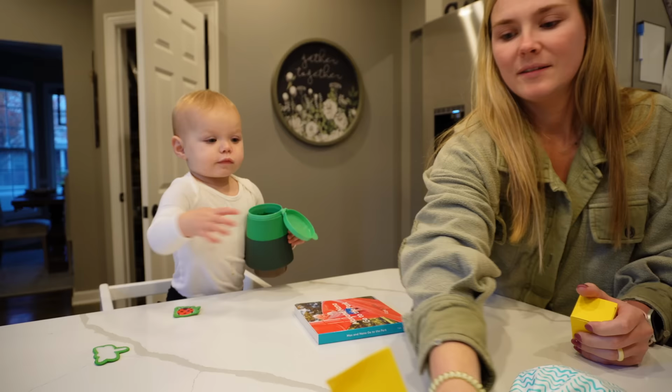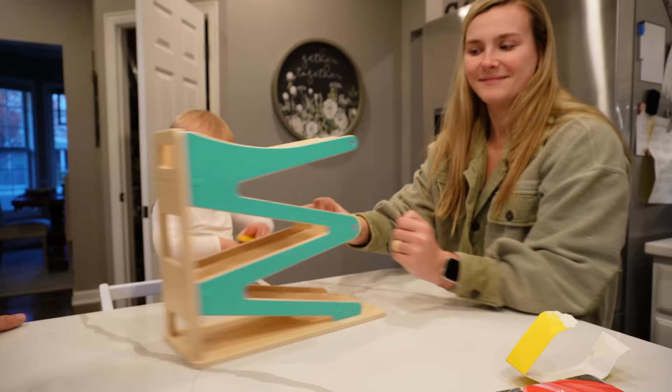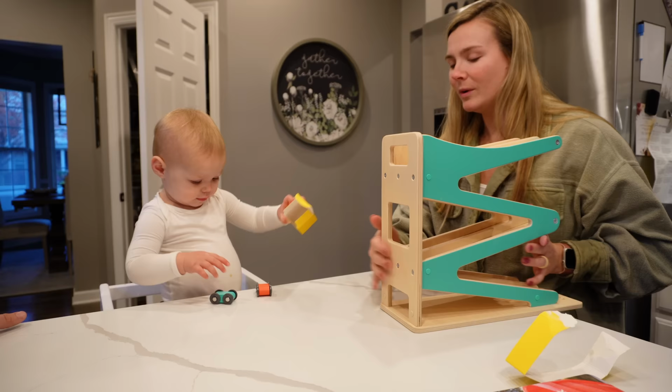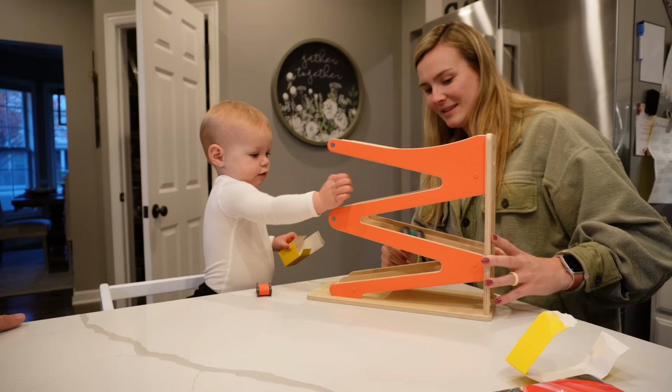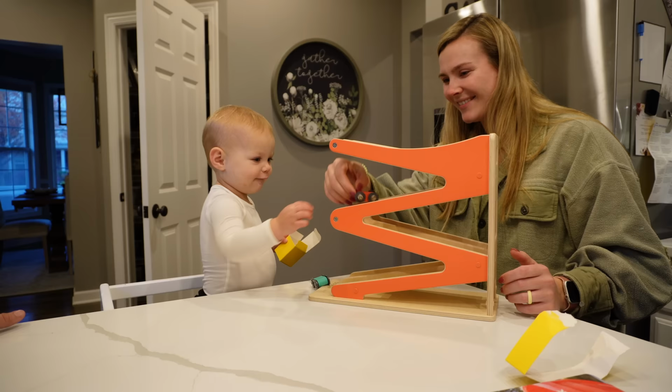Ready? Yay! Yeah, let's try the slide. I thought you'd like this one. Nice. Okay. Little cars! Ready? Try from the top? You want to do the red one? Uh-oh. Here you go. How about you race them? Here, you want to put it up here?